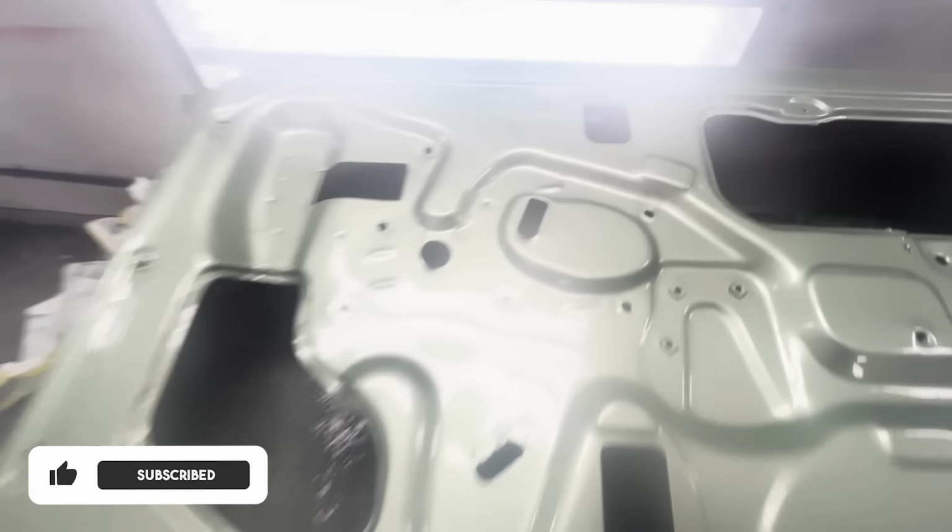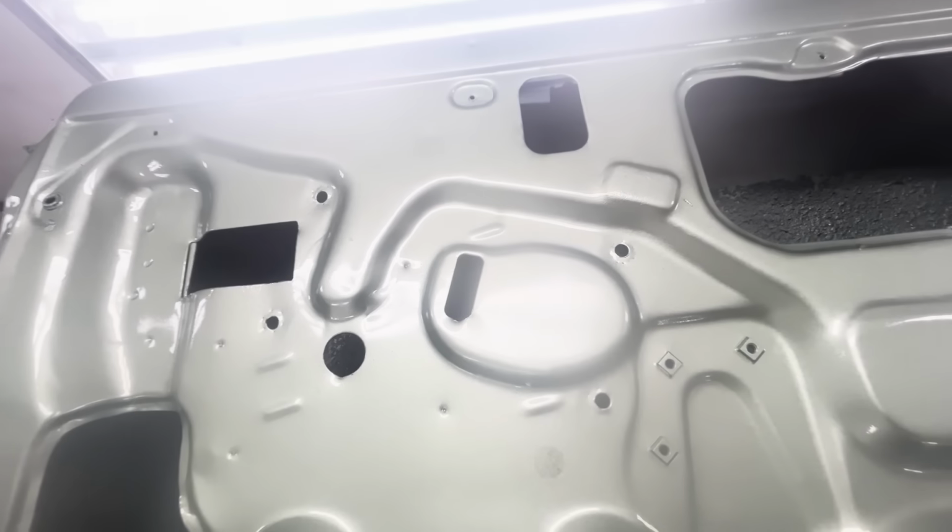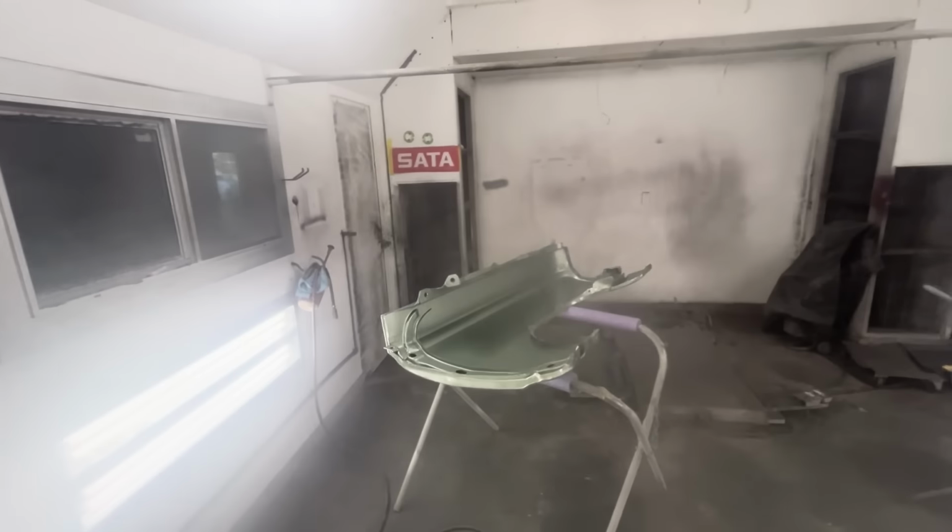Blair's finger. Blair's finger. See that? Cass does all the work and Blair lays his fingerprint. Absolutely. Taking credit. I say lay the clear coat, yep. But I get the rest. Okay.